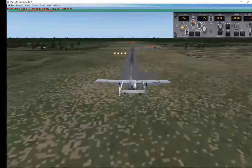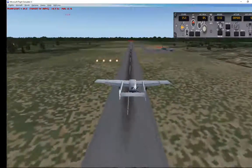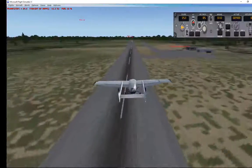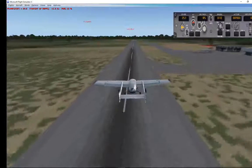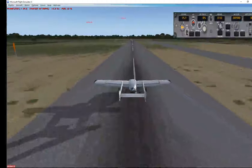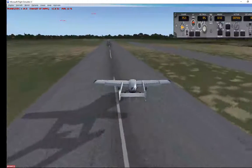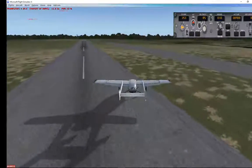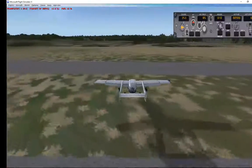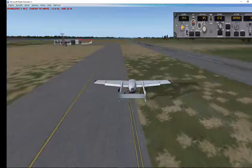Throttle off. 100. We got 50. 40. 30. 20, 10. That's it. Pretty good landing from the outside, I think. I'll just turn right here in the grass. I'll park it over here and we'll call it check, see if the video worked.